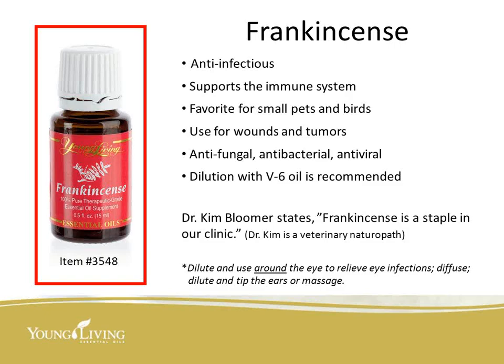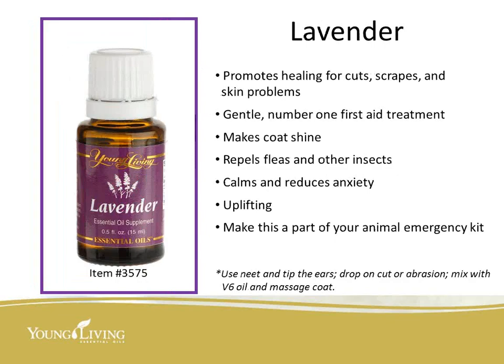So frankincense, what a great oil for animals. It's anti-infectious, it supports the immune system, favorite for small pets and birds because it's very mild. We use it for wounds and tumors, antifungal, antibacterial, antiviral. We can dilute it with the V6 mixing oil. Dr. Kim Bloomer states frankincense is a staple in our clinic.